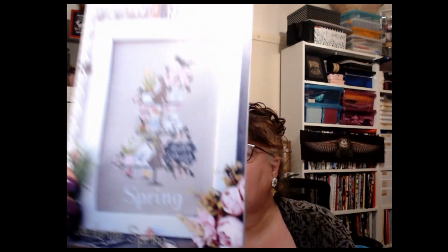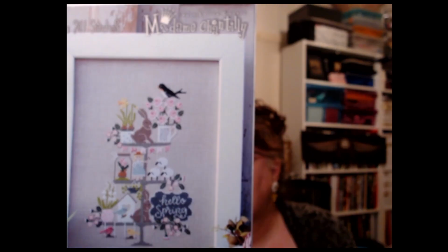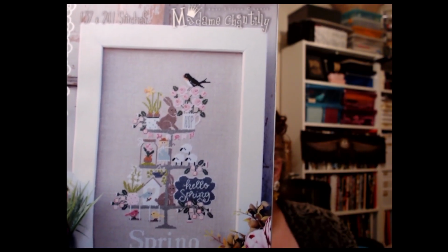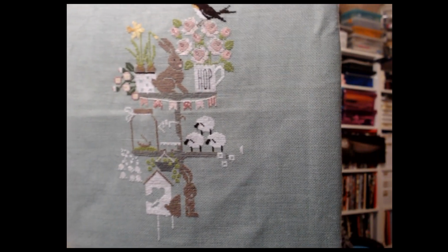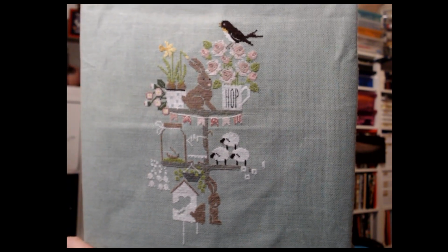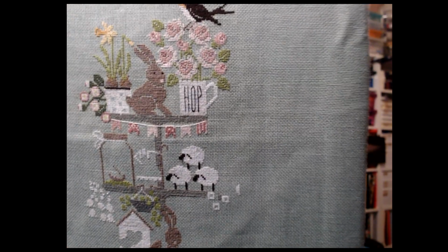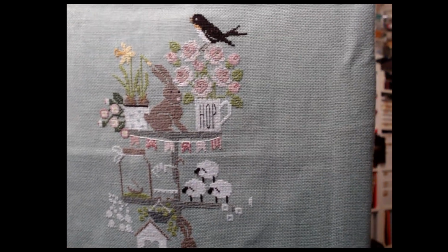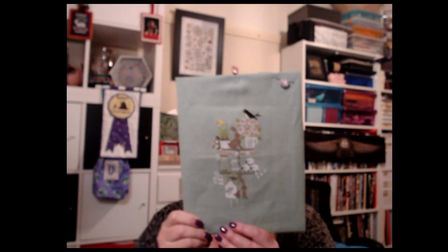WIP number 11 is Celebrate Spring from Madame Chantilly. Beautiful tiered trays. This has been done 1/1 on 28 count, just green, random green linen I had in the drawer. All of the months will be done on the same linen. Very cute, and I need to get to the shepherdess. This was started on the 22nd of March 2022. Probably a finish this year.